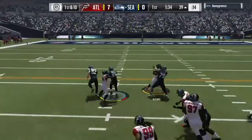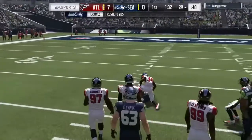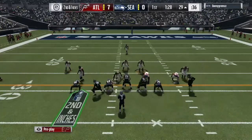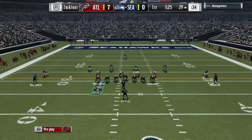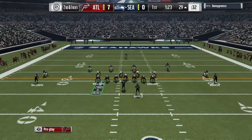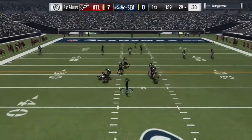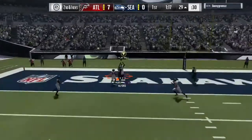Carry for Thomas Rawls, and a solid run down inside the 30. Earlier, partner, when discussing Russell Wilson, you said you think he's best when Seattle is running back-centric. Is Thomas Rawls the centerpiece going forward there? I think so, because of what he did two seasons ago before he got hurt.